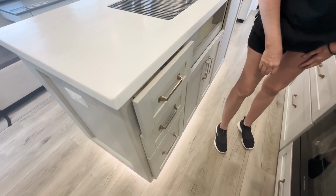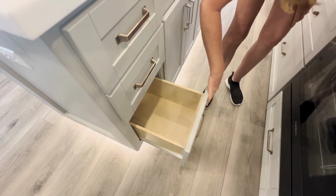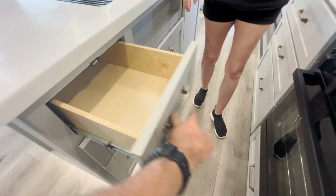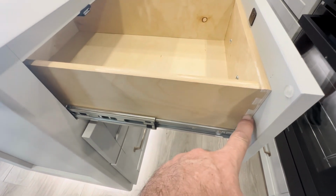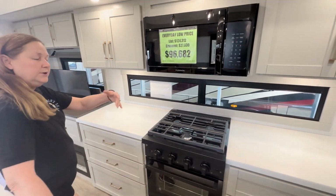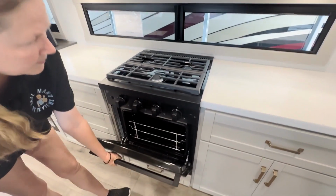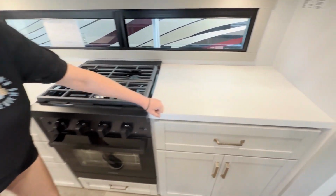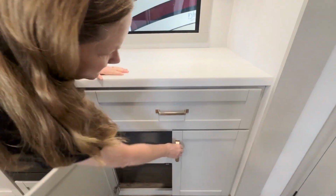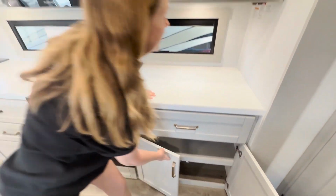You do have two of these shorter drawers, and then one tall drawer here. So even the drawers, guys, they're dovetailed, right? They're solid wood, right? Just great construction. Great construction. Yeah. Plenty of countertop space on the side of this 3-burner stove and oven. Solid surface again. Love it. Yes. And look at all of the storage space. Isn't that unbelievable? Nice. Just a lot of storage space.